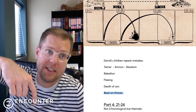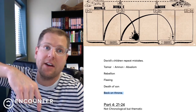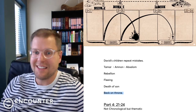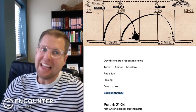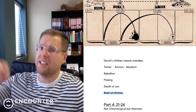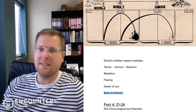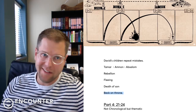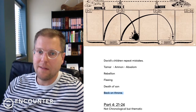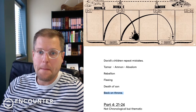This is the time that we see that crash down into that second to last pain under David, where the story ends on a sad note for David. There's all these stories about his heroic conquest, and this is the opposite of that. It ends on a depressing note for David, but he's back on the throne.